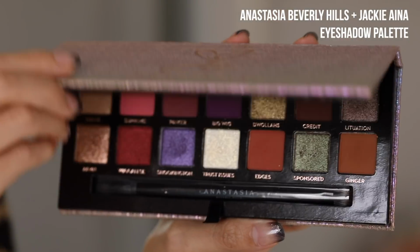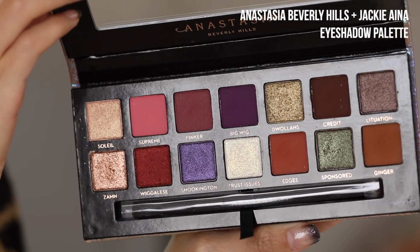First, I wanted to talk about a new makeup palette that I got. You might have seen that I picked this up in my Sephora haul video, and I have to say I am super in love with this palette. I have been obsessed with just about every single Anastasia Beverly Hills eyeshadow palette that I've ever purchased. This is the Anastasia Jackie Aina collaboration. So this is actually an influencer collab palette.